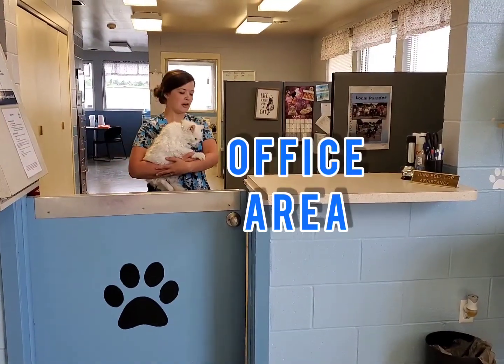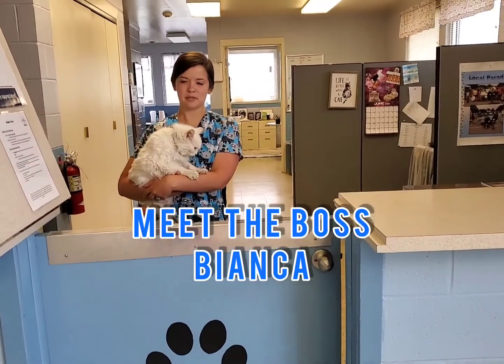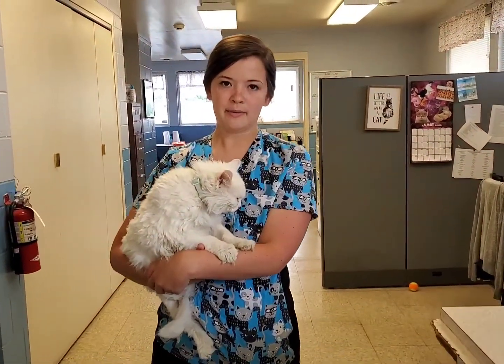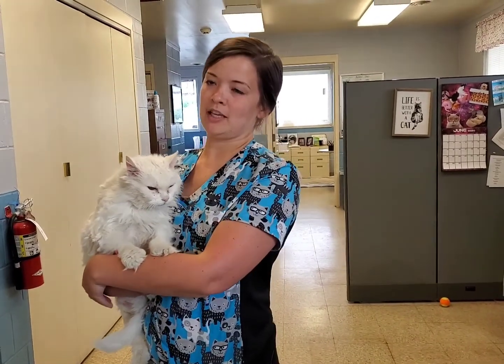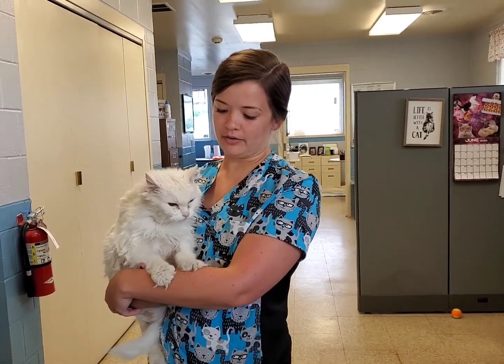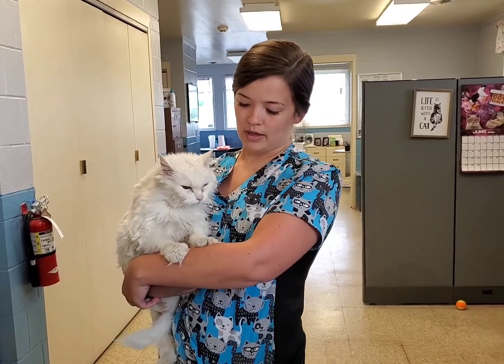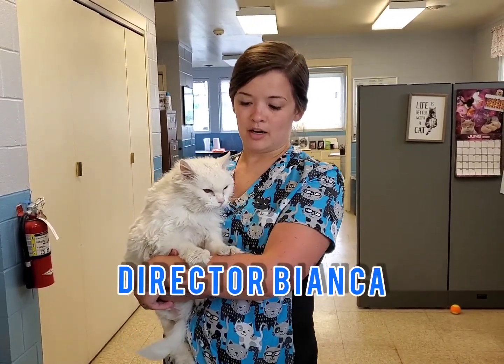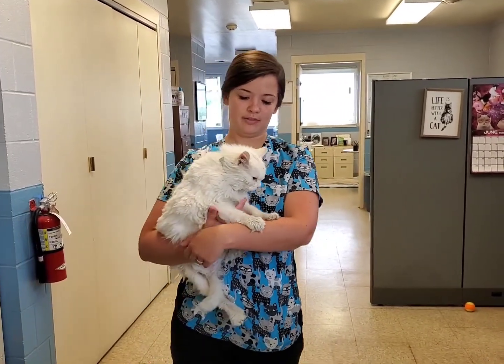All right, here we are in the office. This is Office Cat Bianca. She's about 13 or 14 years old. She came in as a stray about 1.5 years ago. She is in kidney failure, so she's just going to live out her life here. She pretty much rules the roost. Her title might as well be Director of Operations. We do whatever she tells us to do, and that's how she lives her life.